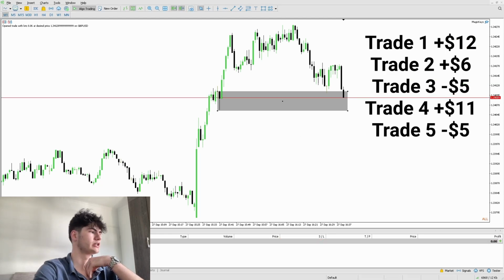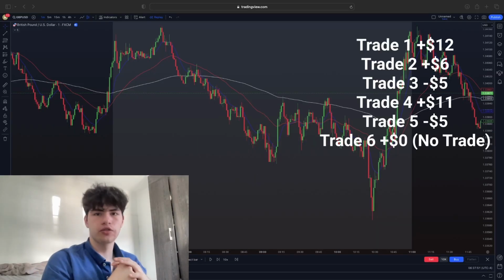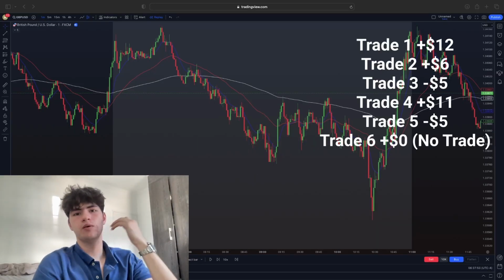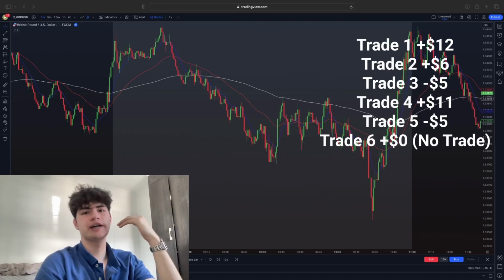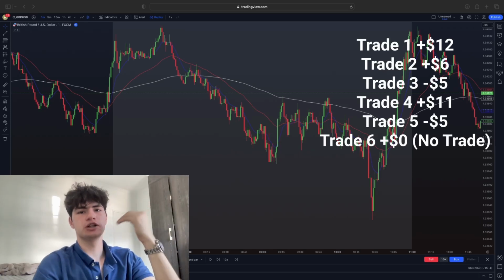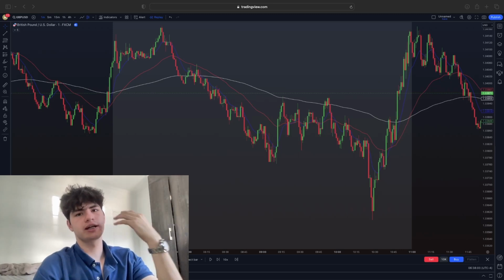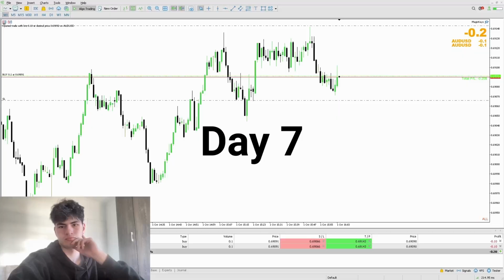And there we go. I did just get stopped out of that, but it is what it is, man. Monday the 30th of September was also just another no trade day, and I said I would have added Monday, but we didn't get a trade on Monday, so I am adding Tuesday as the 7th trade. So Monday is the 6th day of trading, and we just got a no trade there.